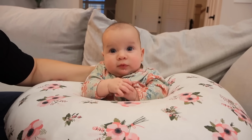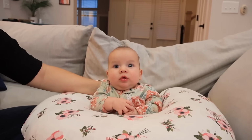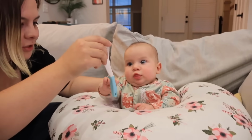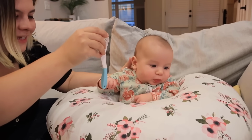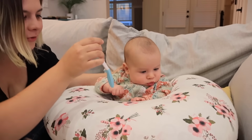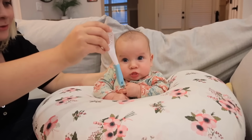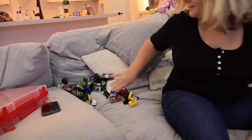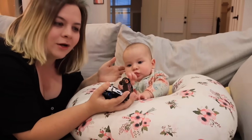She's also been reaching for toys, which has been a new thing that we talked about earlier. She is starting to reach a little bit. She wants it. She just can't figure out yet how to grab it. She was grabbing her toys in front of her on the other seat. Here, Iris, you want to hold this? Any of these cars you want, Iris? Or is that just my son who wants all these cars? How about some cars?